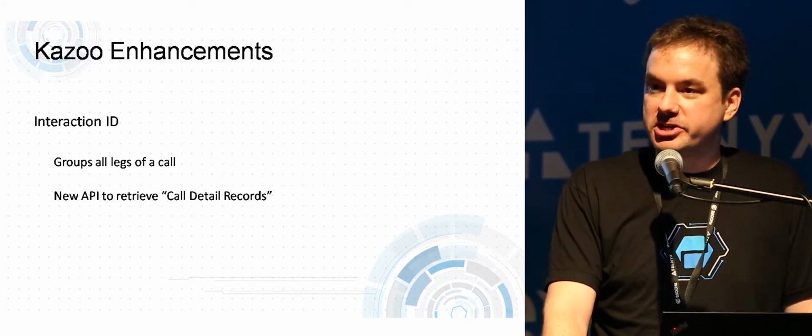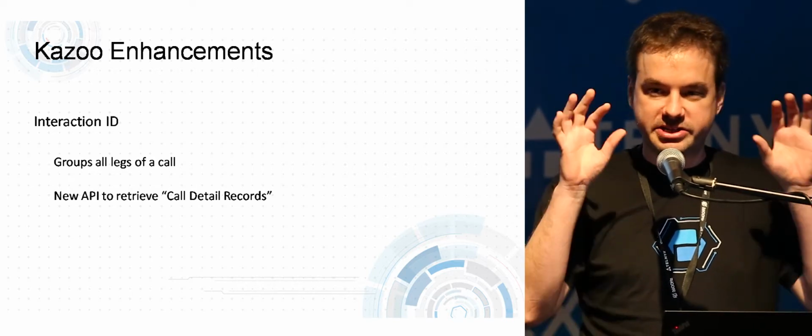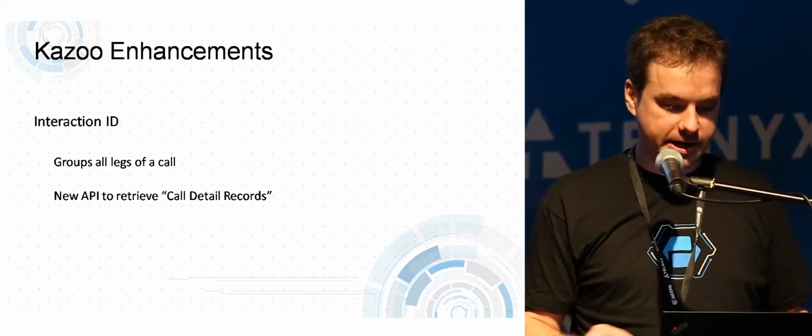And it's smart about trying to figure out what caller IDs to use. It actually looks at all the channels and tries to represent what actually happened with the call, rather than just giving you the first leg of the call. So it's a slightly different view of the same data.